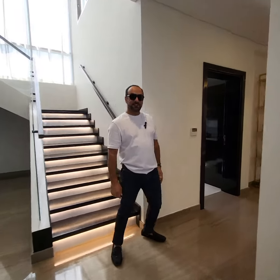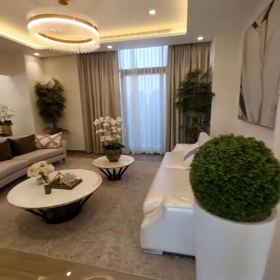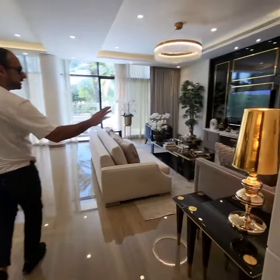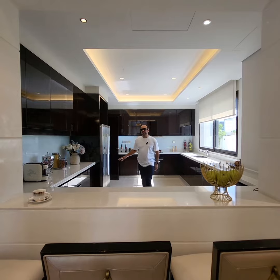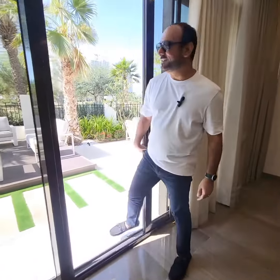On your right is the living dining area with two separate reception areas. The first is over here. As we move ahead, you've got the second reception area over here along with the dining on the other side. With the spacious kitchen comes with all these appliances and this breakfast counter right here. Your backyard comes with a golf course view.